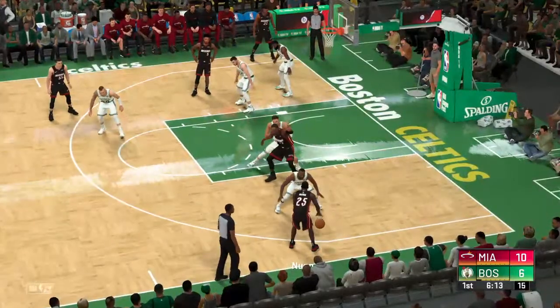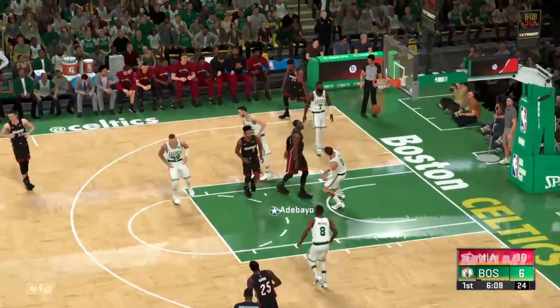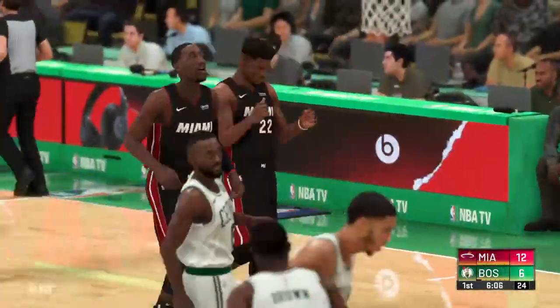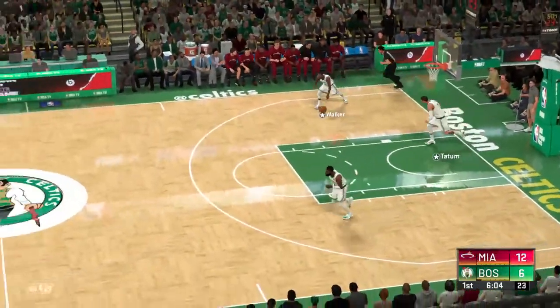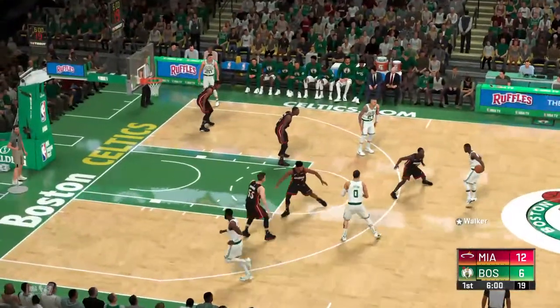Here's Nunn. He's been patient so far. Nothing on the scoreboard yet. Here's Adebayo. 1 up, 1 down. 2 points with his first shot this game. And that's 10 straight points in the paint. The defense, nowhere to be found.